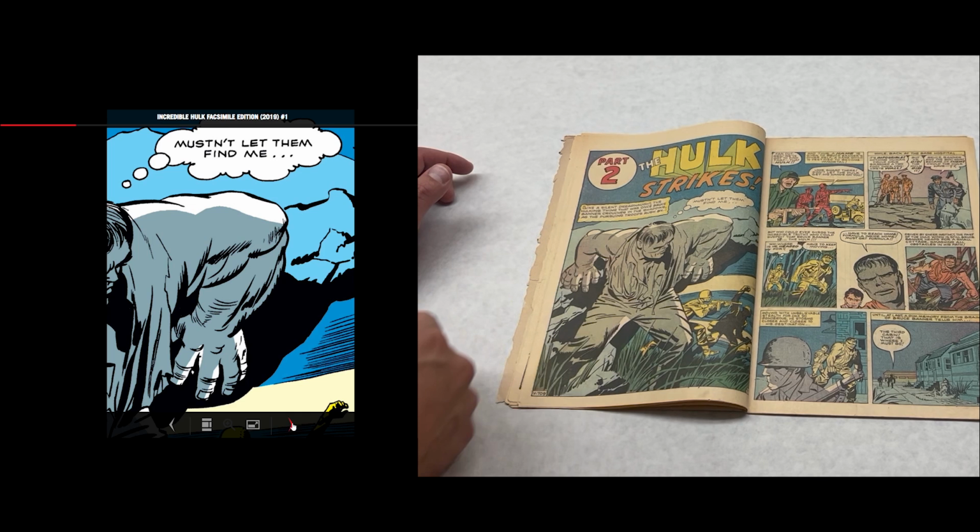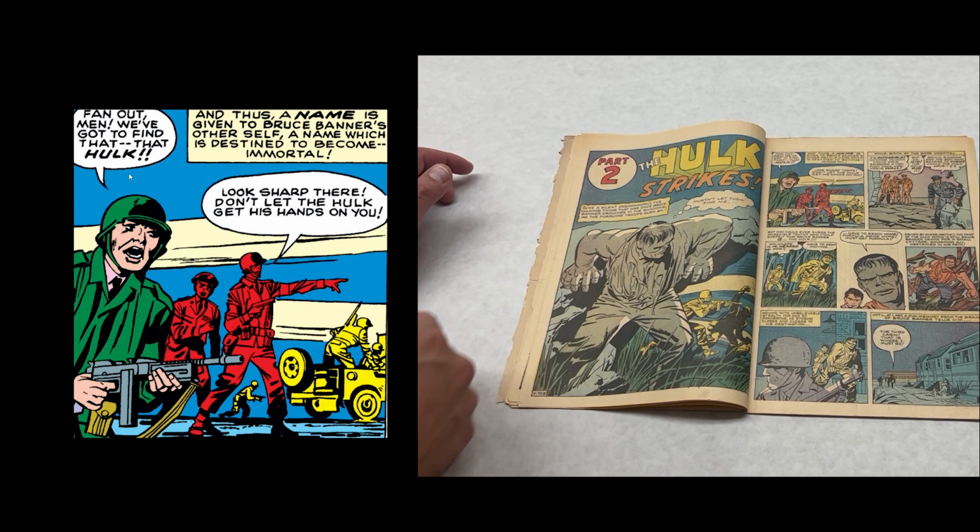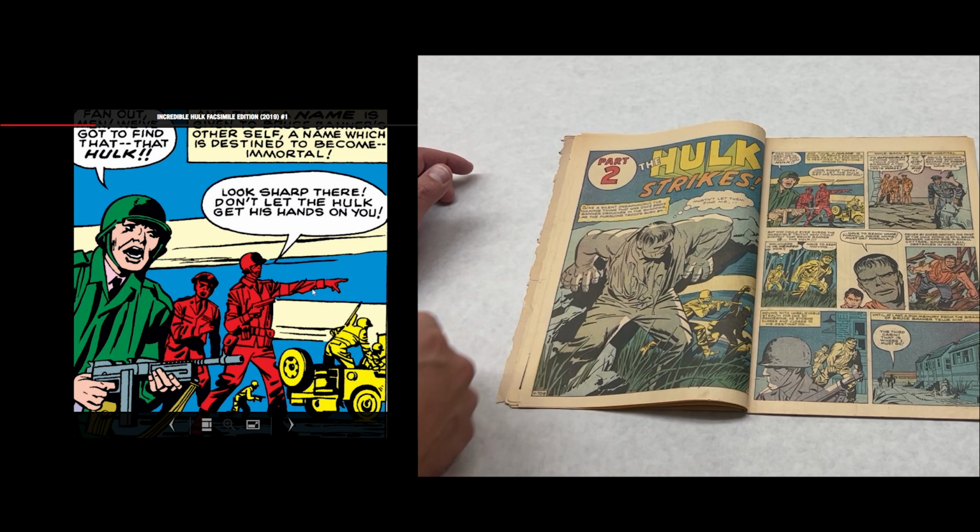Mustn't let them find me. So he's still in the Hulk form. Fan out, men. We've got to find that Hulk. And thus a name is given to Bruce Banner's other self, a name which is destined to become immortal. Look sharp there. Don't let that Hulk get his hands on you. I wonder if this really was where they decided on the name, or if they had decided on the character and his name before they even started writing the story.